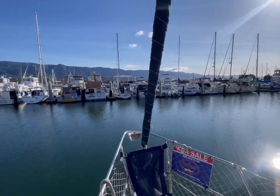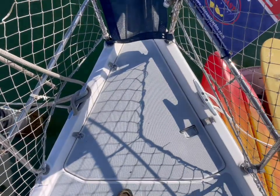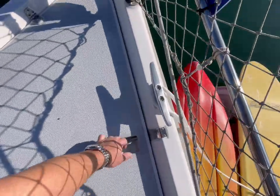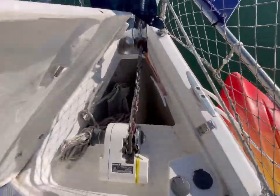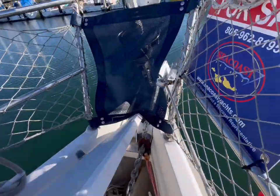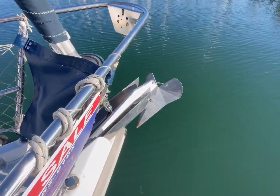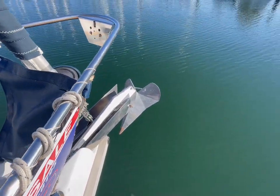A roller furling Genoa in complete netting all around the whole boat. We have an anchor locker here with a Horizon 1500 electric windlass and up and down switches, a Danforth secondary anchor, and a 22 kilogram Delta primary anchor on the bow roller.